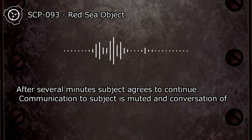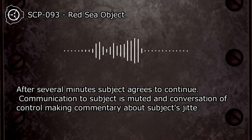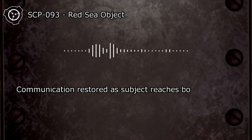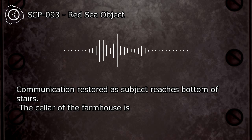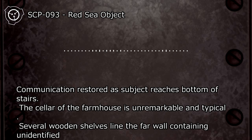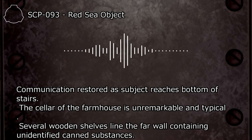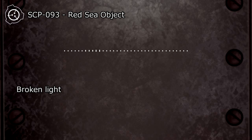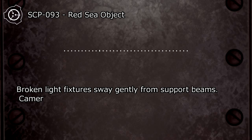Communication to subject is muted, and conversation of control making commentary about subject's jittery attitude make up audio for 1.5 minutes. Communication restored as subject reaches bottom of stairs. The cellar of the farmhouse is unremarkable and typical. Several wooden shelves line the far wall containing unidentified canned substances. Broken light fixtures sway gently from support beams.